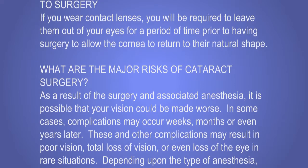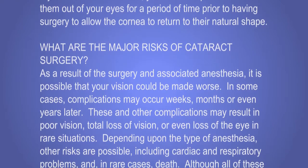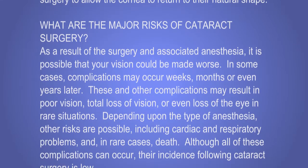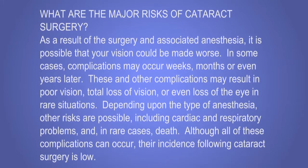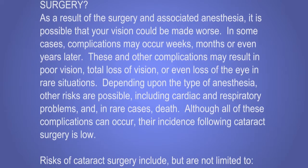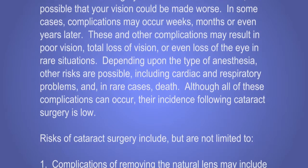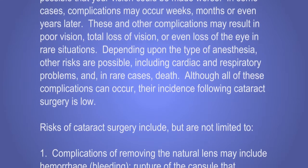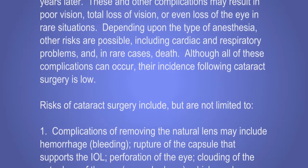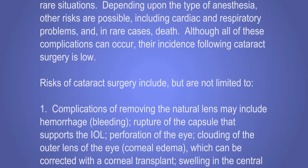What are the major risks of cataract surgery? As a result of the surgery and associated anesthesia, it is possible that your vision could be made worse. In some cases, complications may occur weeks, months, or even years later. These and other complications may result in poor vision, total loss of vision, or even loss of the eye in rare situations. Depending upon the type of anesthesia, other risks are possible, including cardiac and respiratory problems, and in rare cases, death. Although all of these complications can occur, their incidence following cataract surgery is low.